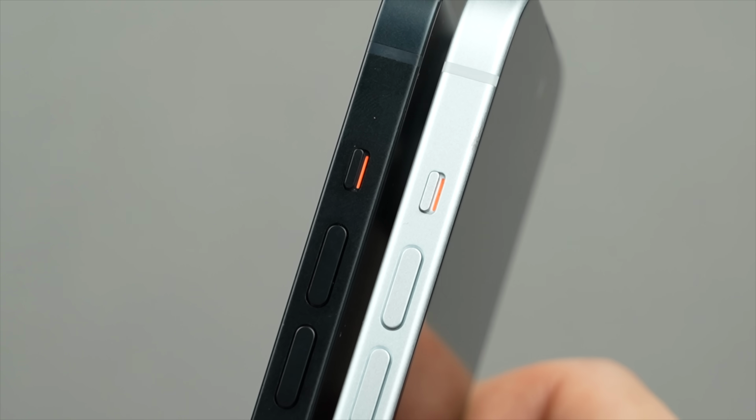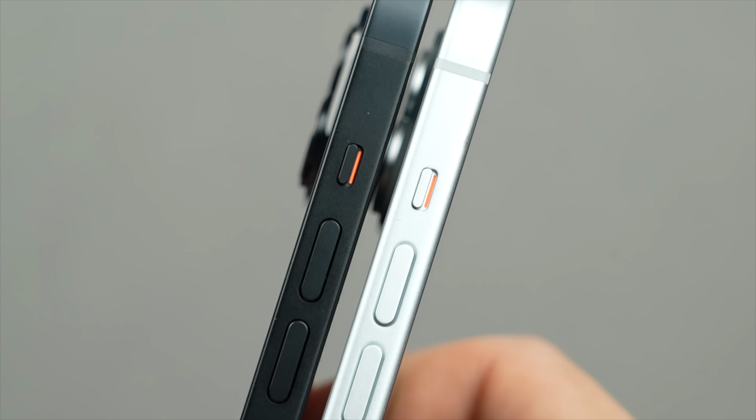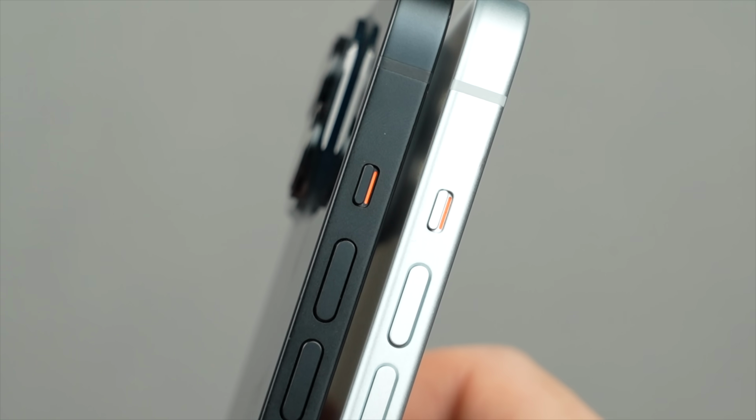But my favorite design change actually lies in the aluminum frame, which, unlike the sharp and angled frame that we've been used to for years, the iPhone 15 features a still flat but slightly rounded frame right by the edges, and this really makes a world of difference. Picking up the iPhone 15, it immediately feels more ergonomic and comfortable in the hand, especially if you're holding it for longer periods, and you no longer get that digging feeling in your palm. You know what I mean.